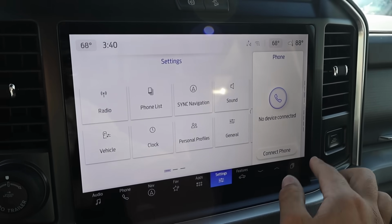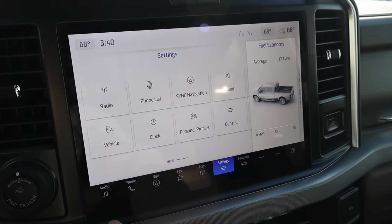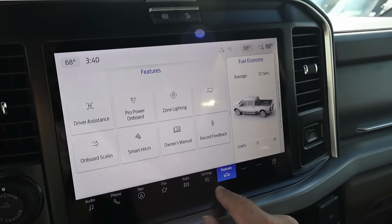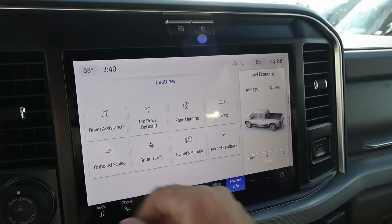As for the rest of the infotainment system, you can scroll through these different menus on the side. Shortcut bar there at the bottom. And it's all pretty quick to respond. This does have the Pro Power on board, which is nice. And the onboard scales.